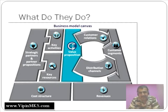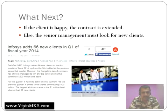In a way, you could say that they are very highly experienced and in some cases very highly qualified salesmen. Moving on. So what next? Let's say SBI gives the go ahead, make a database for our business. So what's going to happen next?